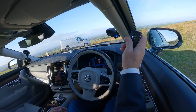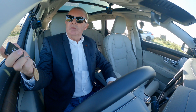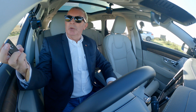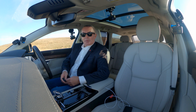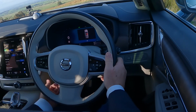That's the Volvo key, quite a nice key, nice design, and again, when it's dark, you know which one it is. You've got lock, unlock, and then you've got boot release. That, if you keep that pressed, it sounds the alarm. So it's a kind of a panic button. Again, Volvo, superb ideas.